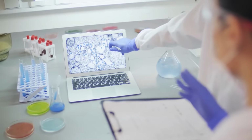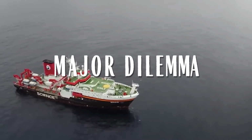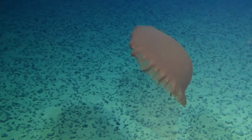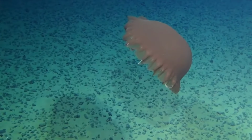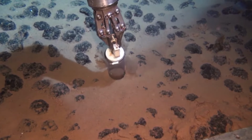We do know that oxygen appears to be produced, which presents a major dilemma for the deep-sea mining companies that partly funded this research. If these polymetallic nodules provide essential sources of oxygen for deep-sea life, and potentially for our planet as a whole, then mining these deposits could turn out to be a disastrous idea.